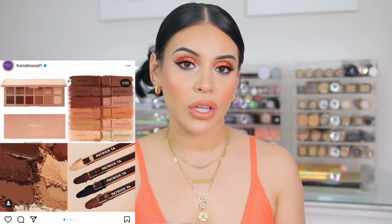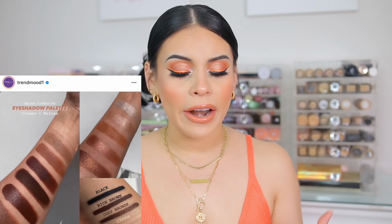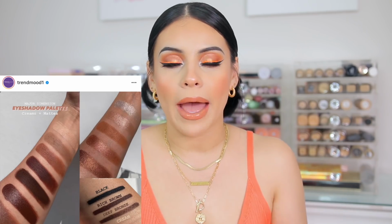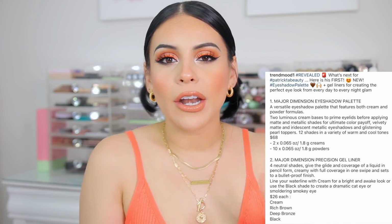Okay, next up we have Patrick Ta. This actually looks really good. This is something that I plan on adding to my wish list. Eyeshadow palette looks incredible and very neutral, but I am very curious about Patrick Ta's formula. I feel like I hear so many great things about this brand. The things that I've tried are kind of like hit or miss.